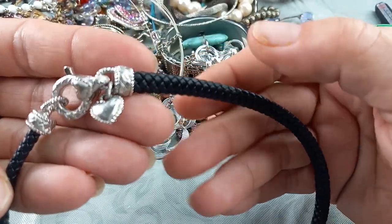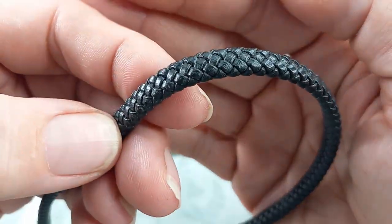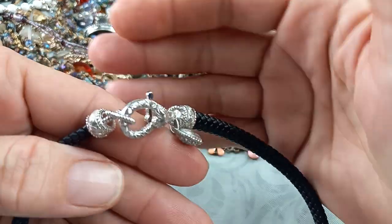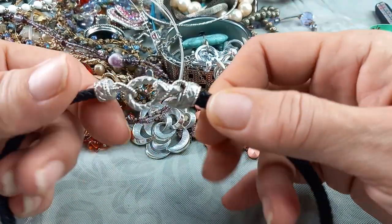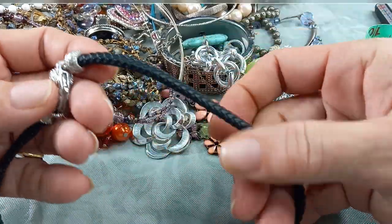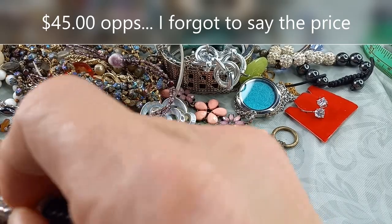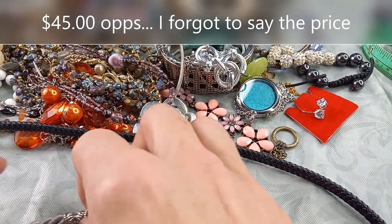This is fantastic. This is beaded leather. Bring that up so you can see that. Look at this beautiful workmanship on here, and it is marked as well. This one I would do, oh, you know what, I didn't even give you guys a measurement, sorry about that. Let me get you a measurement. Let me do the silver one first.